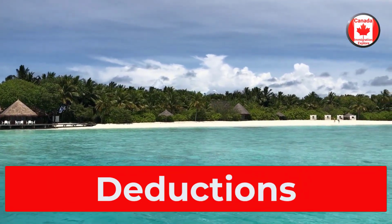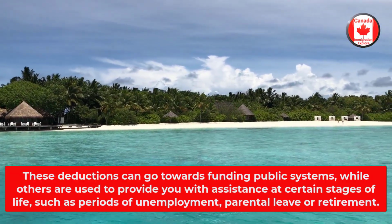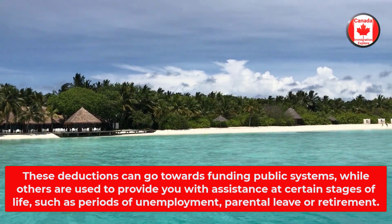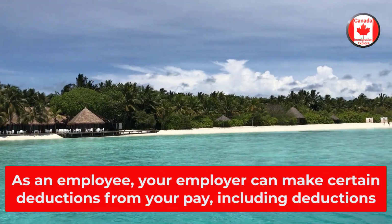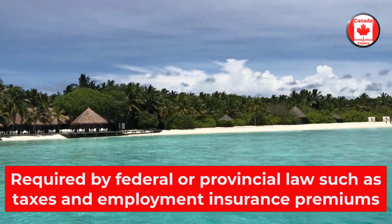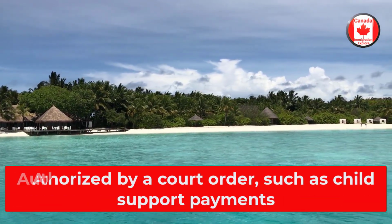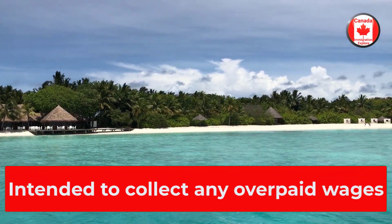Let's understand deductions. Your employer may take certain deductions from your salary before giving it to you. These deductions can go towards funding public systems, while others are used to provide you with assistance at certain stages of life, such as periods of unemployment, parental leave or retirement. As an employee, your employer can make certain deductions from your pay, including deductions required by federal or provincial law such as taxes and employment insurance premiums, authorized by a court order, such as child support payments, authorized by a collective agreement, such as union dues, intended to collect any overpaid wages.